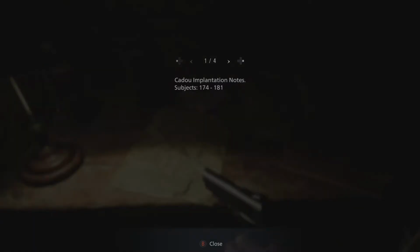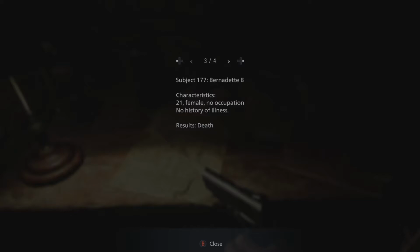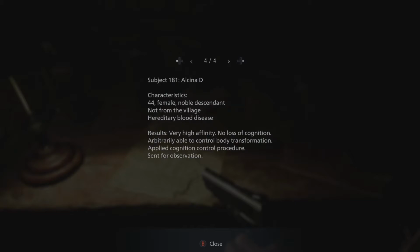Cadu implantation notes. Subject 174. Mi M. Characteristic 21. Male. Silversmith. Scarred from pneumonia. Result: low affinity. Cadu failed to grow. Body transformation. Dropping cognition. Another lichen. Sent to pasture. Subject 177. Bernadette B. Characteristic 21. Female. No occupation. No history of illness. Result: death. Subject 181. Alcina D. Characteristic 44. Female. Noble descent. Not from the village. Hereditary blood disease. Result: very high affinity. No loss of cognition. Arbitrarily able to control body transformation. Apply cognition control procedure. Send for observation.